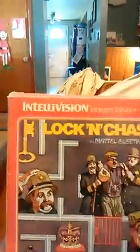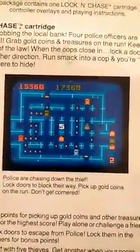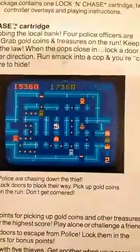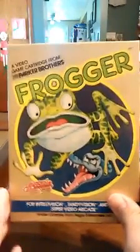NBA. Lock and Chase was another one. I guess you could compare it to maybe Atari's Adventure, or Pac-Man. Yeah, a little more Pac-Man. Frogger, which was a Sega game, they had released for Intellivision, ColecoVision, all that stuff.